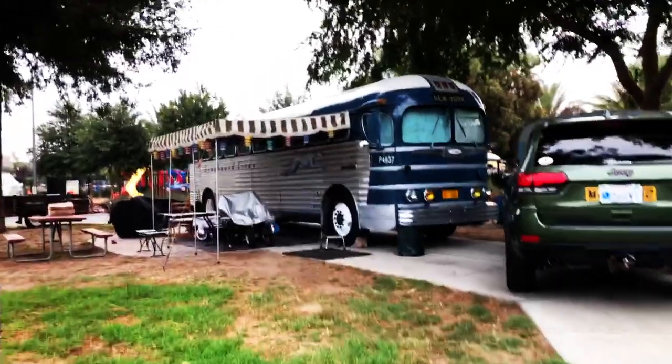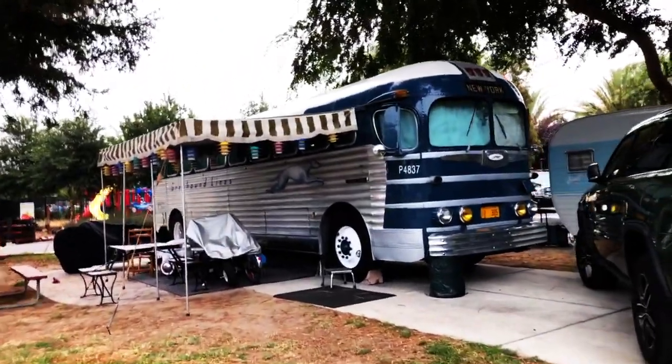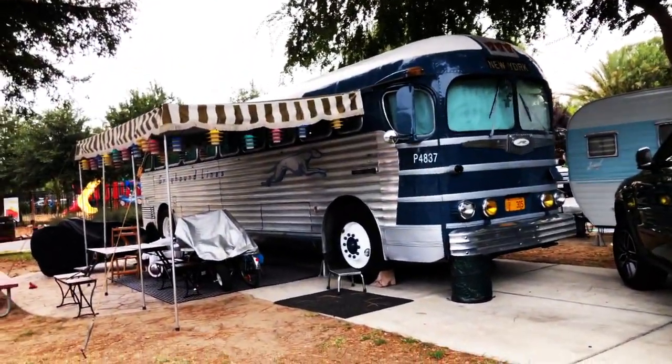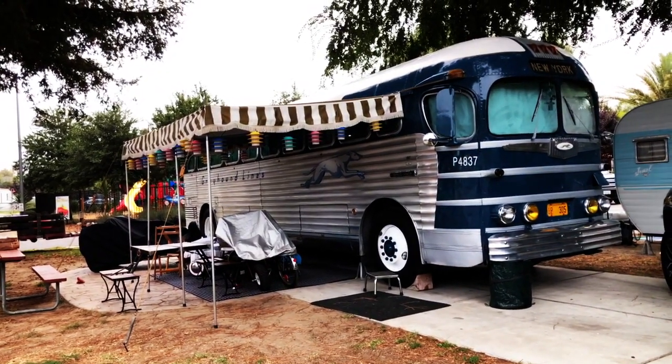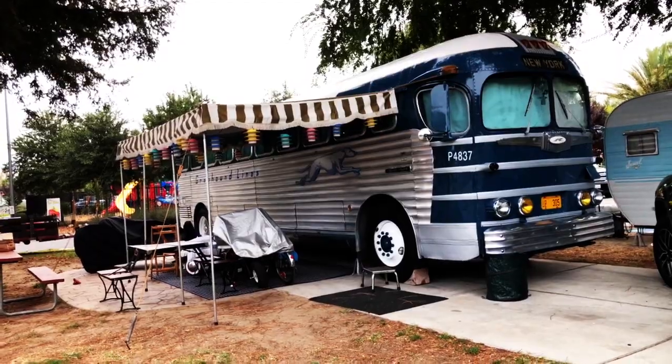There's people poking around on little vehicular contraptions today. And there's a lot of places. I'm going to show you guys kind of half the park today and then half tomorrow because it's just too much to walk around and look at everything. But there's some cool stuff. Check this one out. That is an original, I think, 1949 Greyhound bus that's been swapped into a motorhome. And I think they're still sleeping, so.